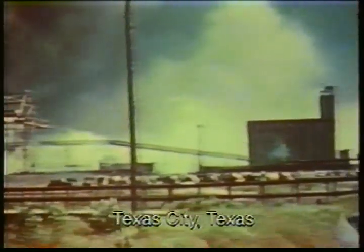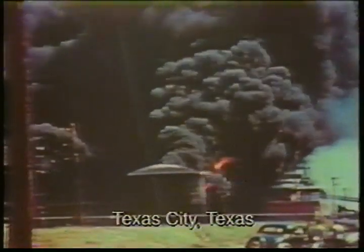Texas City, Texas. At a shipping complex, a spark from a cigarette ignited ammonia nitrate fertilizer. An explosion ripped through the complex, setting off a chain reaction of devastating proportion. In the aftermath, 468 people lost their lives, 3,000 were injured, and $400 million of property was destroyed.